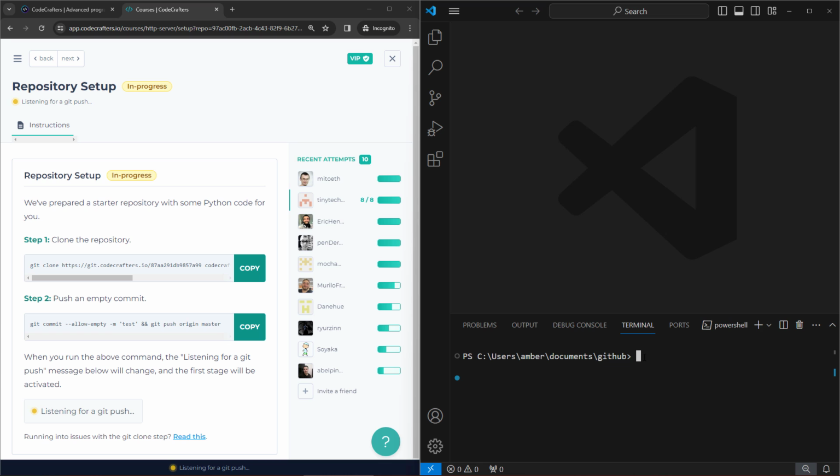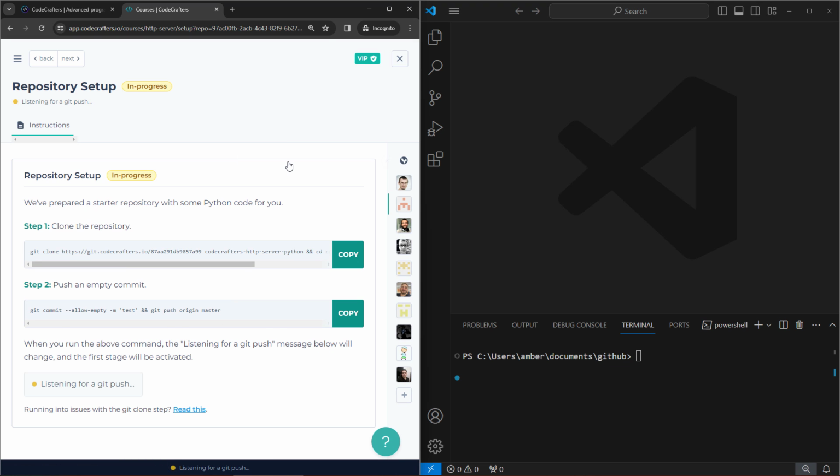Okay, to give us more real estate, there is a leaderboard over here that you can collapse, which is nice to give you more space. But you'll find that as you're going through the different stages, that you get bumped up the leaderboard. So this was from the one that I did earlier, 8 out of 8 stages completed. But you can keep an eye on that, kind of fun. But let's get that out of the way and clone the repository. So I'll copy this.